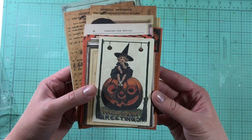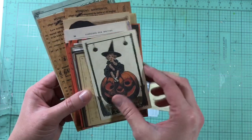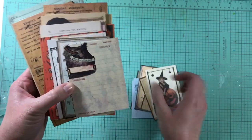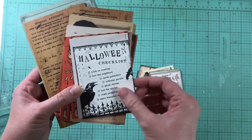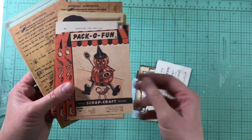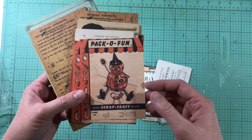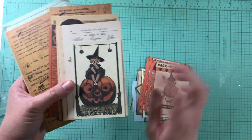Vintage Halloween ephemera. How awesome is that? When I saw that, I was like, what? It comes with like 2 or 3 of each one. So there's that one, and a couple of other little things. Look at this. How cool is that? Oh my god. So when she showed what was actually in the pack, I was totally down for paying $4.99. Otherwise, I usually wouldn't.